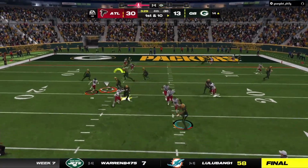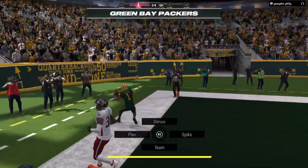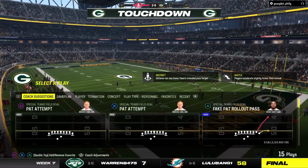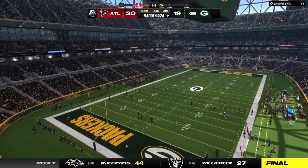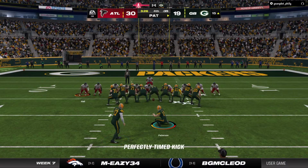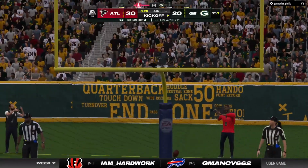Jordan Love ready on 1st down here. They go screen with Dillon. Touchdown! A 14-yard touchdown. And the Packers have got it back to a 2-score game here in the 4th. Now Carlson for the extra point. And the lead is trimmed down to 10.